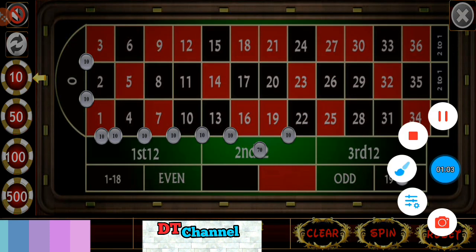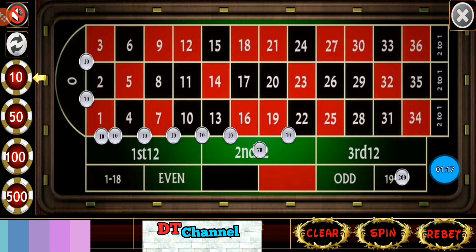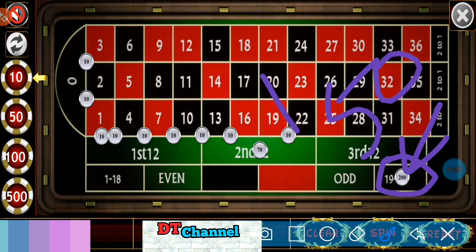But my target is high number, because I keep here 200. If I win, I win 200 plus 200, total 400. So this way I play continue. If I lose any spin, then I keep more amount on this high numbers, suppose 50 or 100 or 200.